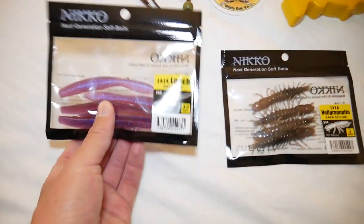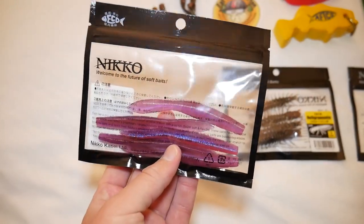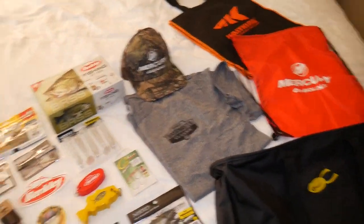And I also saw they had these leeches. These are pretty new, I think, and these just looked really good for either a drop shot or a shaky head. So I decided to pick those up for 20 bucks. But everything else I got here was free.